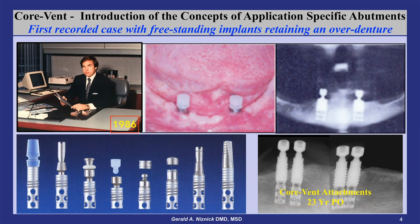This picture of me was from 1986. What the Corvent system pioneered was application-specific abutments. It really created the field of implant prosthodontics. Corvent initially offered a wide variety of cemented abutments for screw-retained bars, overdenture attachments, ball attachments, magnet attachments, and both straight and angled abutments for cemented crowns and bridges.